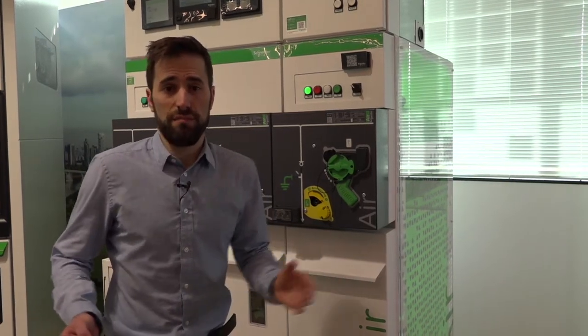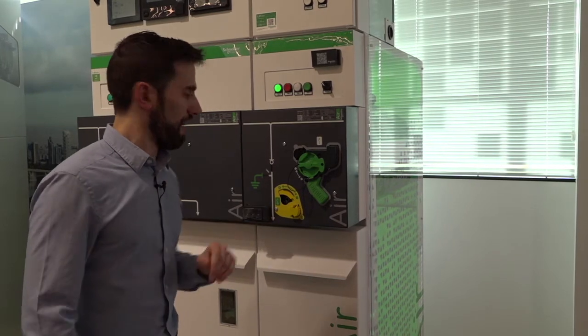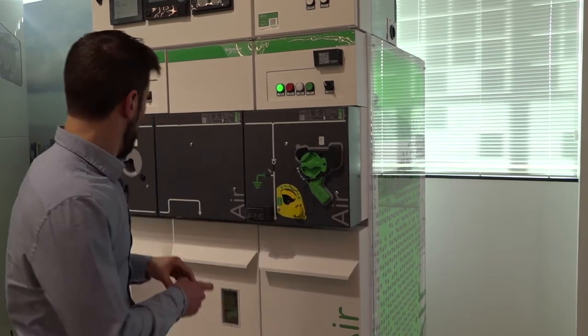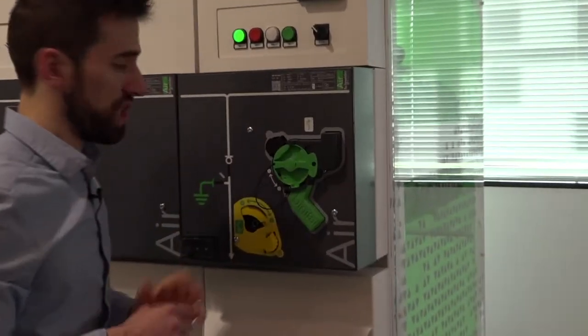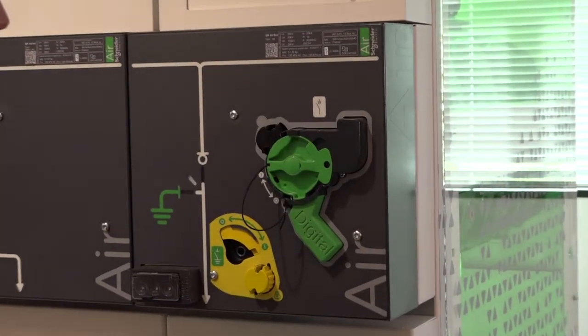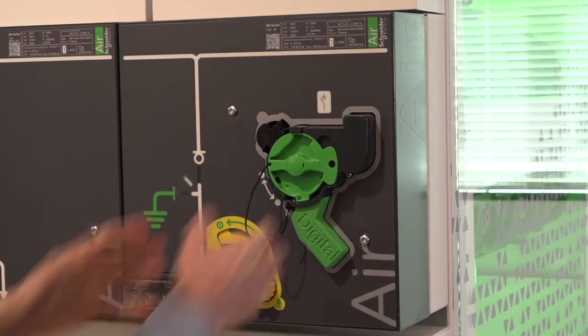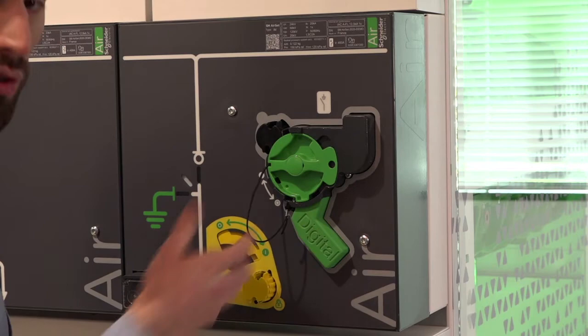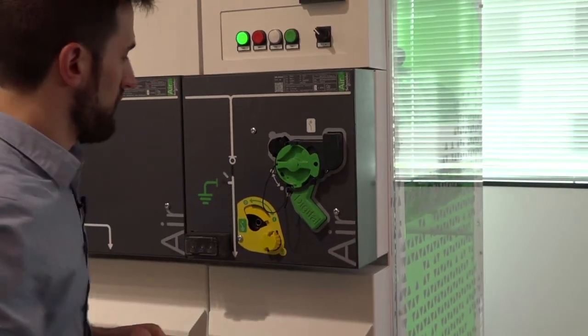I said before that the SMRset keeps the same operation of SM6. I just want to do a quick demonstration. Of course, what you can see here, the mimic has changed slightly. We have changed the look and feel, and maybe you can be surprised to see this brick, which is new, the new plug-and-play motorization that I will explain just right after.